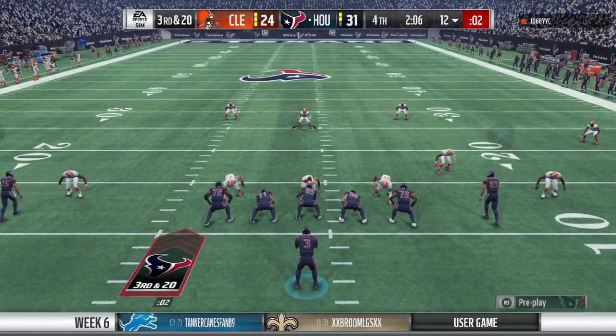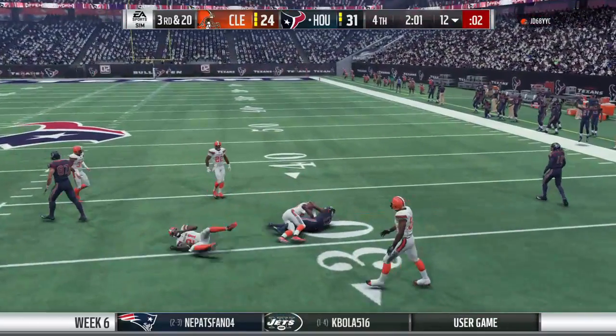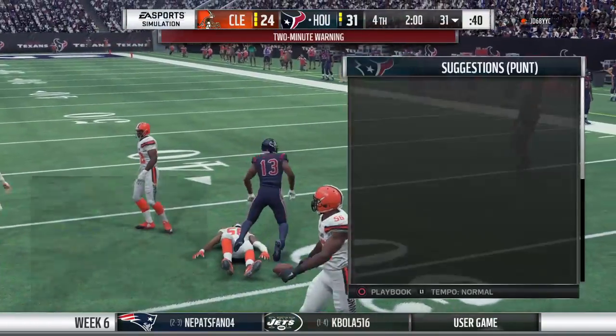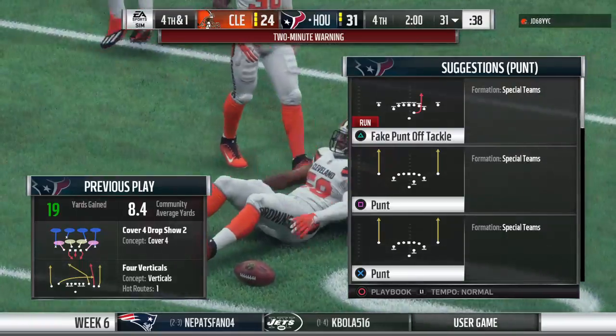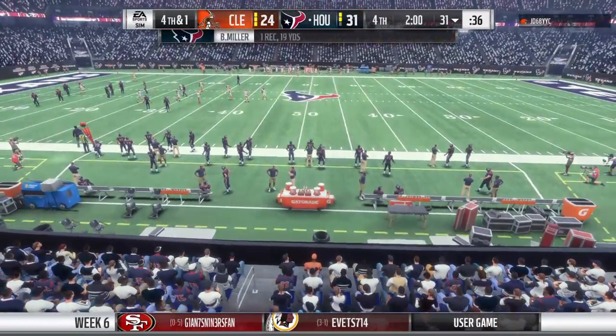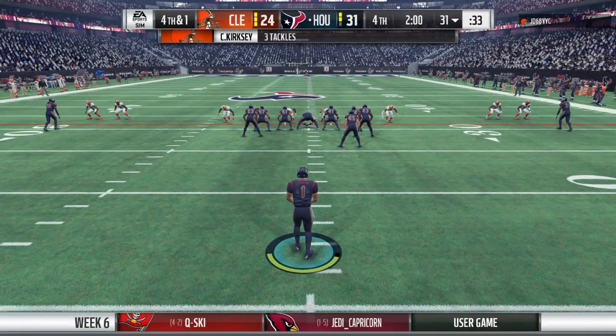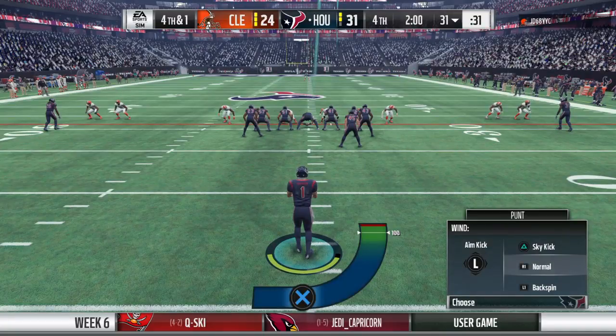Play clock winding down. 3rd and long. It's Savage. He's got it complete to Braxton Miller. Give him 19 on the play, but they will still come up a bit short. And now it's 4th down. Time for a break. We'll come back for the electrifying conclusion after this.